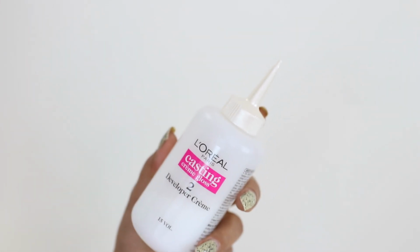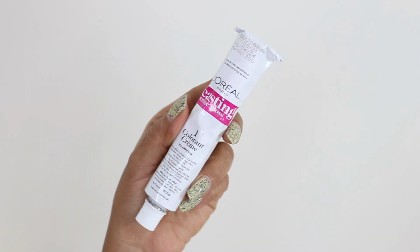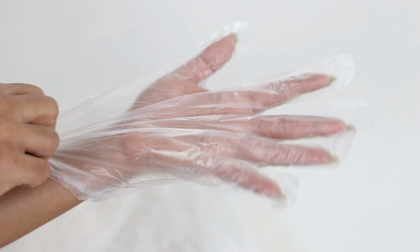Okay, so going ahead with what are the contents of this pack and what you can expect. It contains 1 bottle of developer creme. You also get 1 tube of no ammonia colorant creme. Then of course the bottle of shine mask with royal jelly, 1 pair of gloves, please do wear this, and also of course this instruction manual, which I suggest you go through.